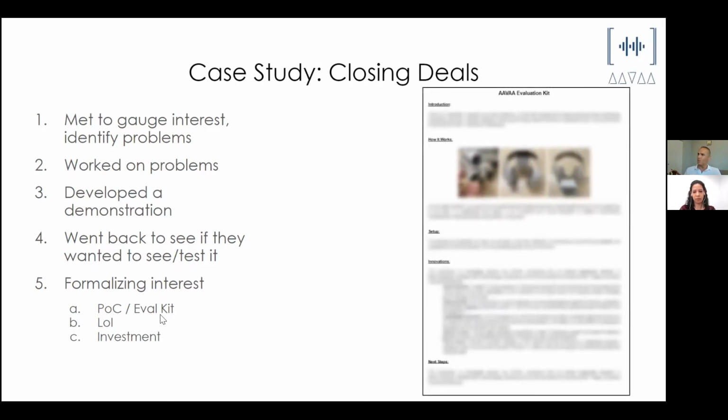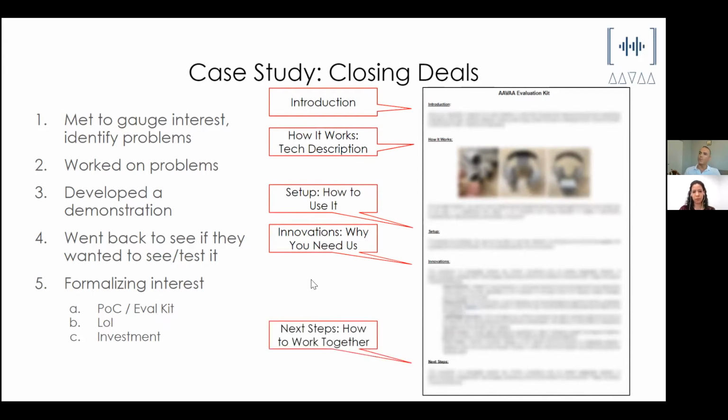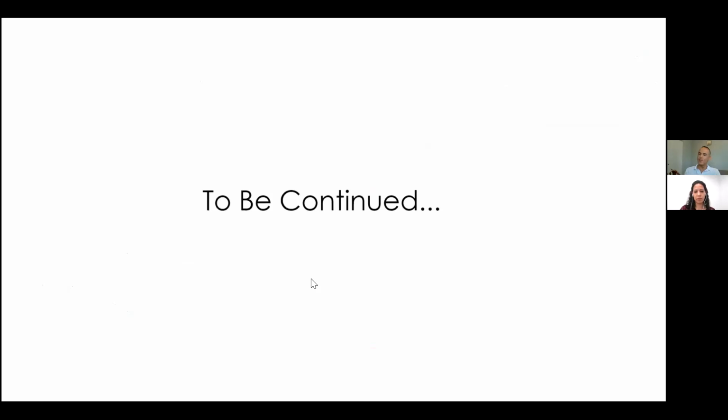So we prepared an evaluation kit, for example, like this. We describe your technology, how it works, how they can actually use it, how you're solving their problems, what innovations you have had in doing so, and then what the future holds for them. Since we are still at this stage, the rest remains to be continued.